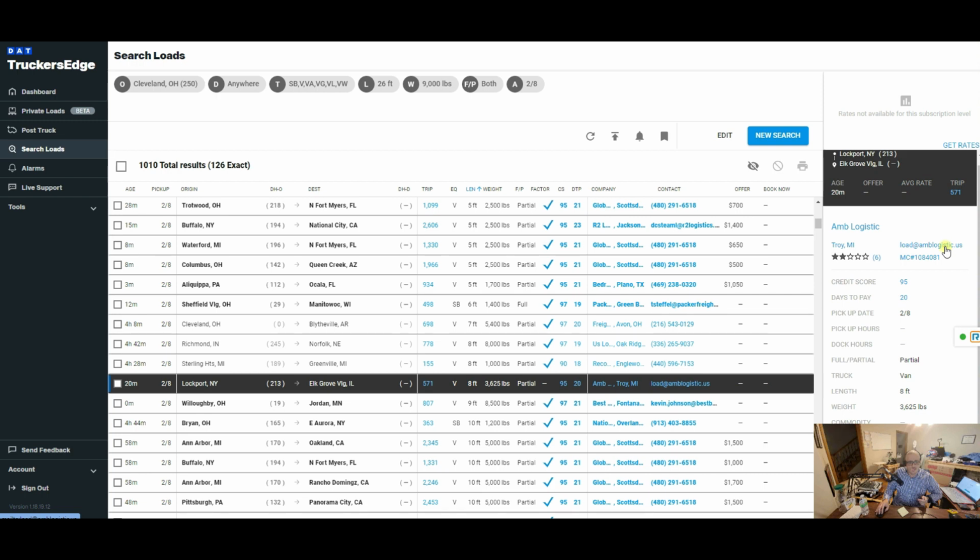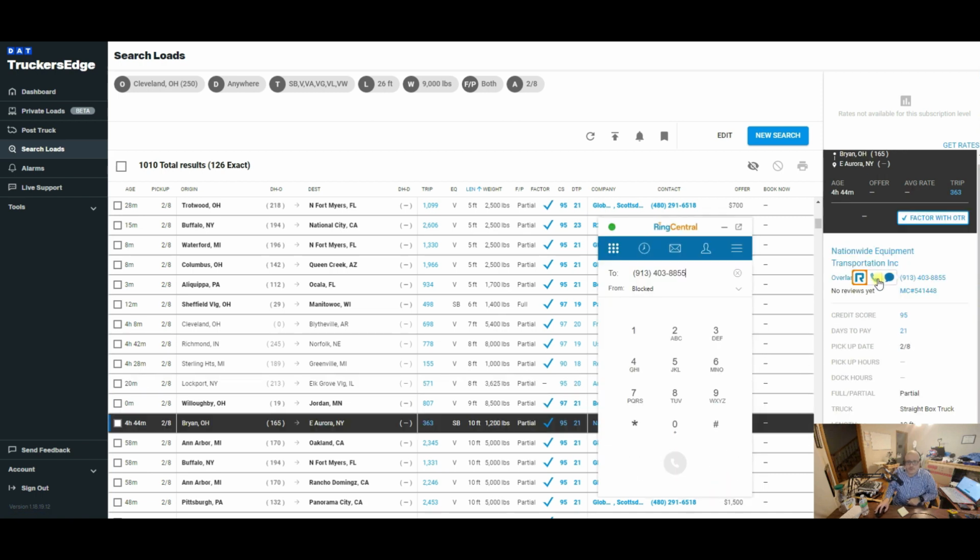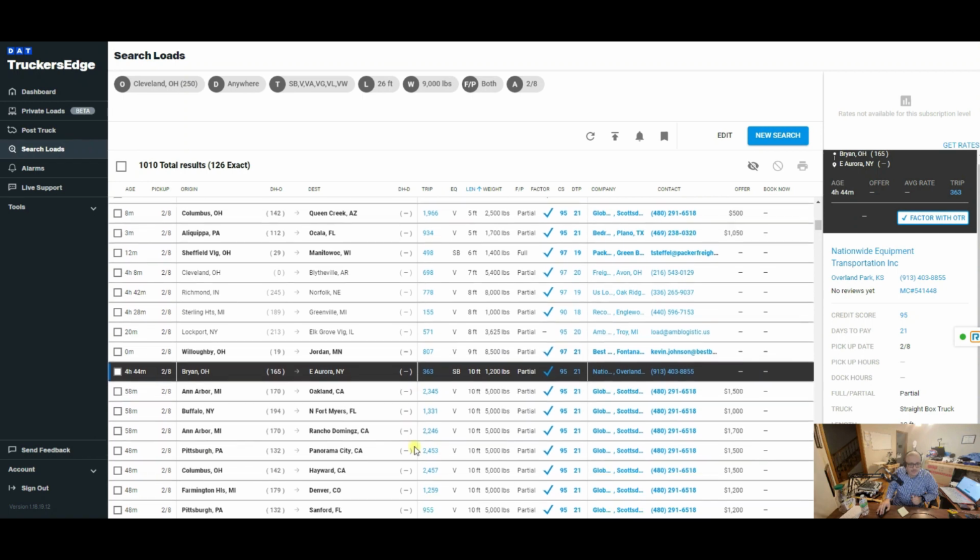So let's try another one. This is 10 foot, going to East Aurora, New York. It's 1,200 pounds. Let's give this a try. We'll call these people here. Let's see if we can get the. Oh, well, this one's already listed as a box truck. Sorry about that. Let me find another semi load.